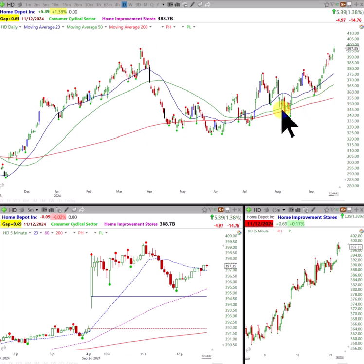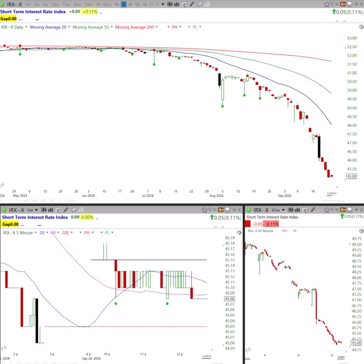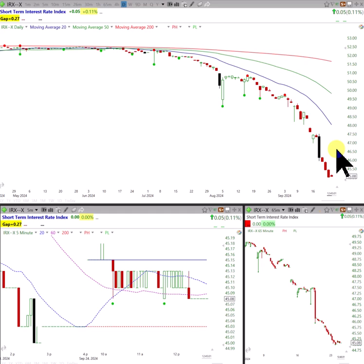Home Depot doing well. And there was that pullback. We spoke about that a couple of weeks ago. And so interest rates, they just keep moving lower, and the markets love it. So I see no reason for interest rates to go up in any meaningful way. So the expectation is the Fed is going to cut next month. Right now it's a quarter. If this keeps dropping, maybe it'll be a half. We'll see how it unfolds.